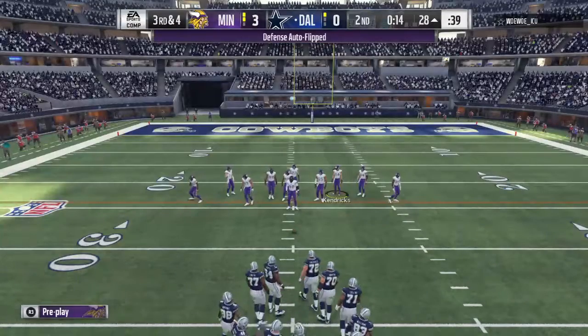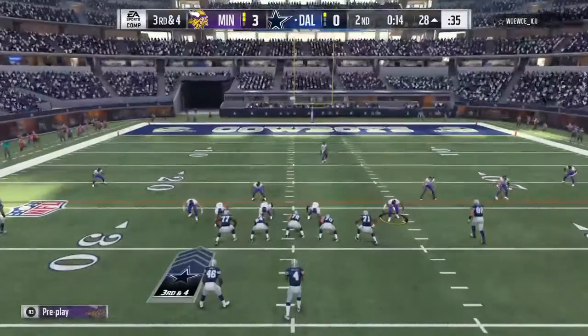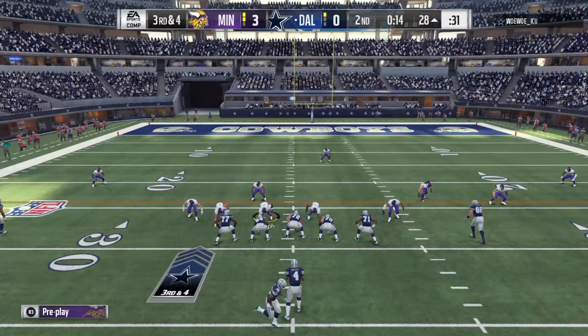The Cowboys on third down. They've been good, 3 for 4 thus far. This is 3rd and 4. Halfback sent in motion.